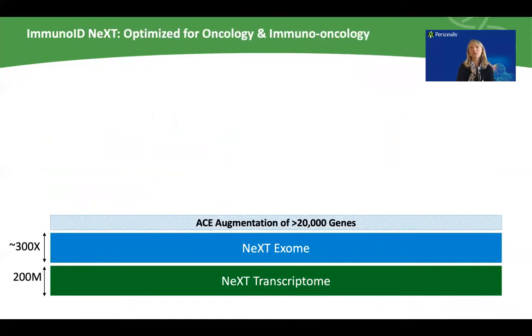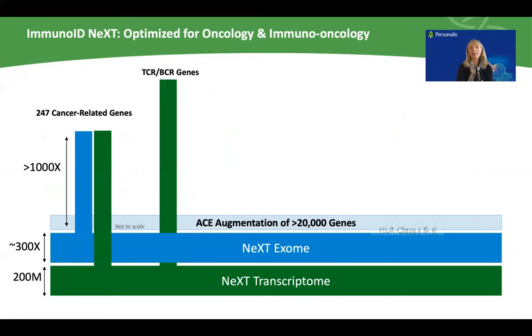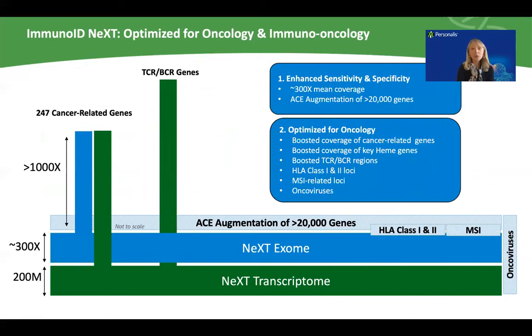And ImmunoID Next, the platform, is powered by a very innovative assay design. First, by the depth of whole exome sequencing coverage, but also by our proprietary enhancement and augmentation. So we do a 300x mean whole exome sequencing of the tumor specimen. But ImmunoID Next utilizes our proprietary ACE, or accuracy content enhanced technology, to provide augmented coverage of those difficult to sequence genomic regions like GC-rich regions and others. And we do this supplementation across all 20,000 genes to give you much more uniformity across the footprint. And I'll speak to this a bit more in the next slide.